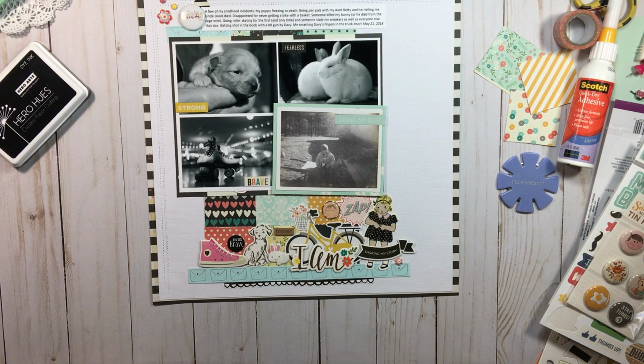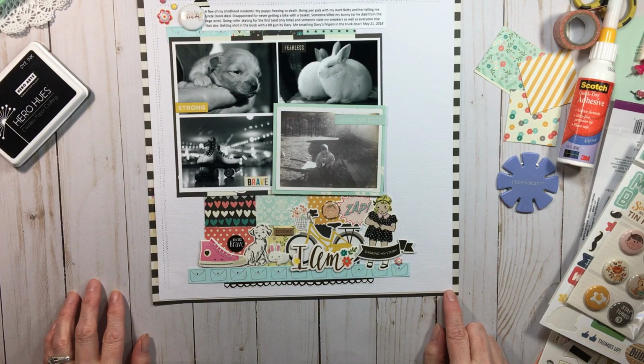Don't forget to look around your inventory. Don't forget to look around your product. See what stories are inspiring, what you can get done. And, you know, record the story, right?